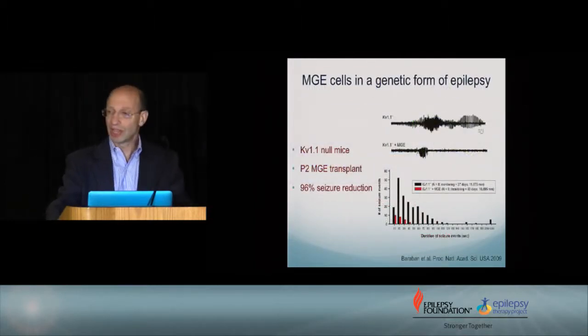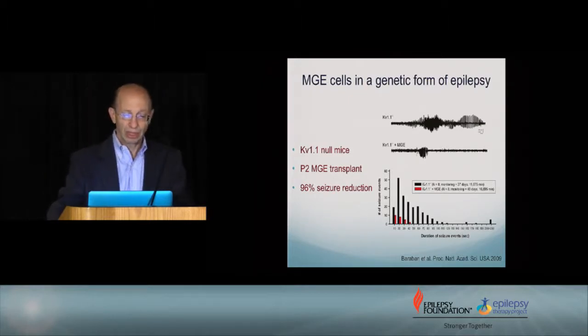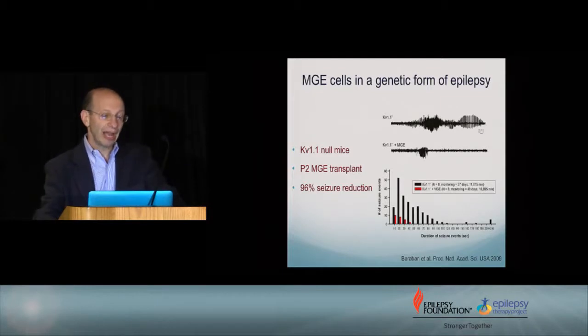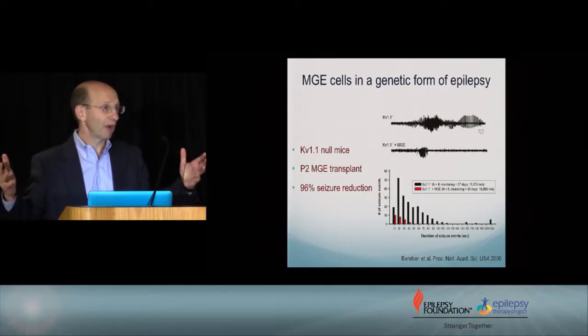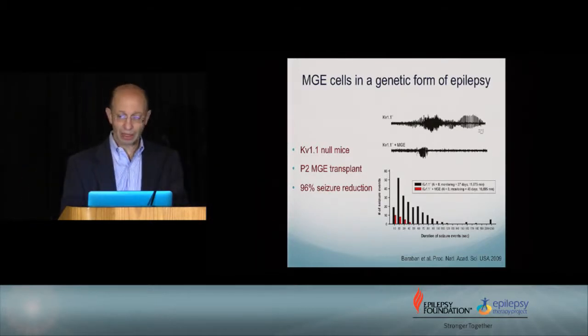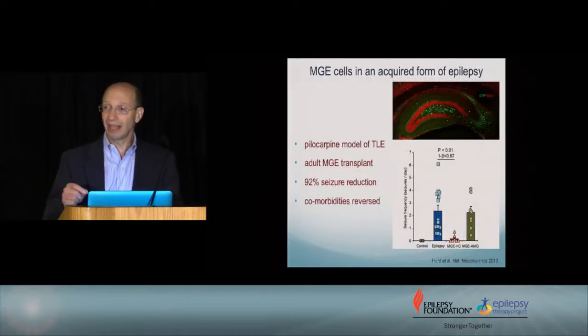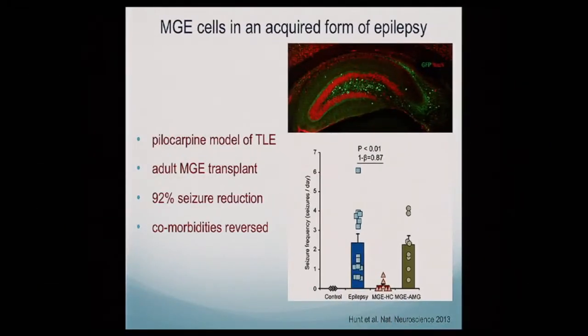When they placed it into a genetic form of epilepsy, in this case, a potassium channel mutant, which had spontaneous seizures, and injected them at P2, they saw a 96% seizure reduction. This is in an animal that has a general dysfunction of the brain, of the cerebral cortex, due to a potassium channel mutation. But I think even more spectacular was using these cells in an acquired form of epilepsy.